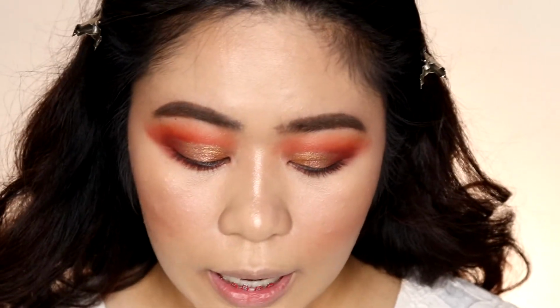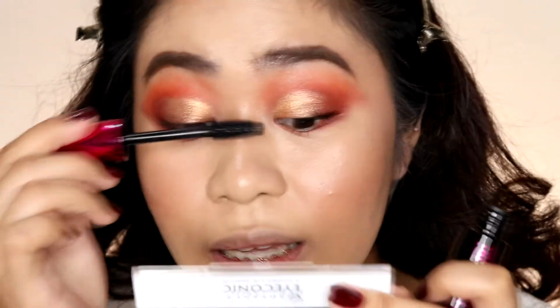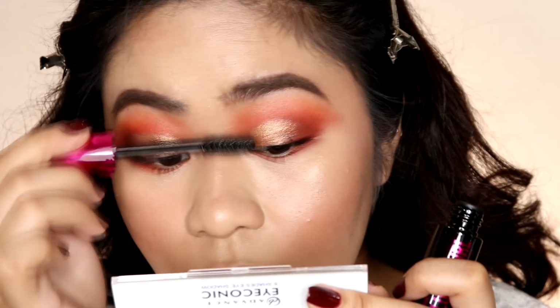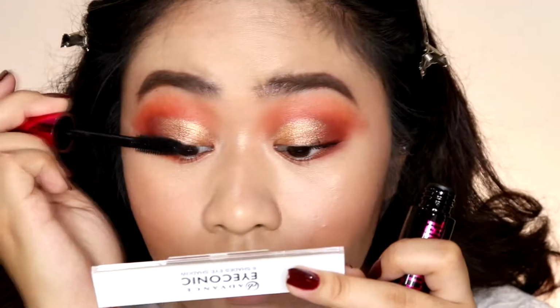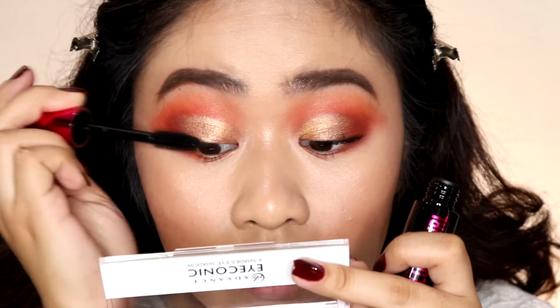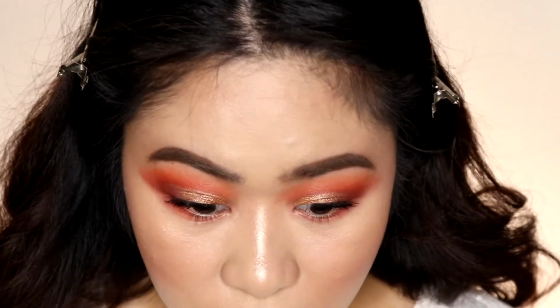Mas gusto ko yung mga natural bristles sa mascara, and in fairness, mabango siya. So sobrang laki nung wand niya, guys. Mahirap siyang gamitin para i-apply sa mga maliliit na area. Wow, in fairness, guys, hindi siya clumpy sa lashes.